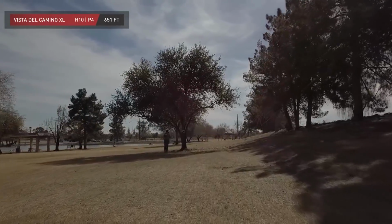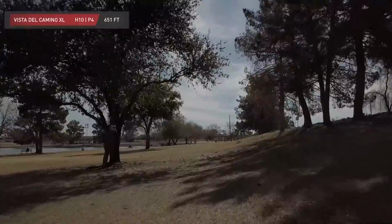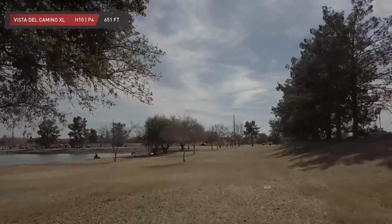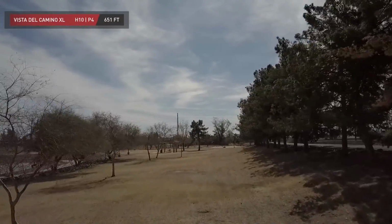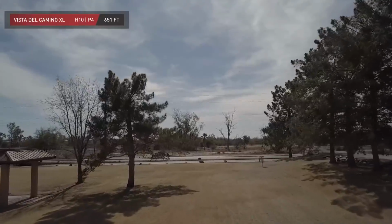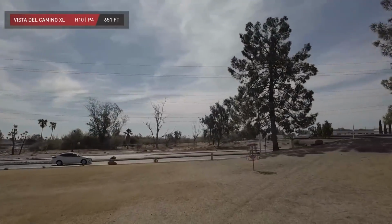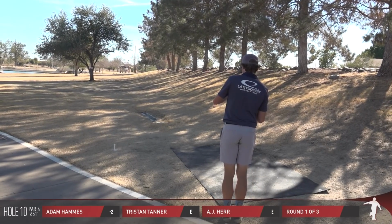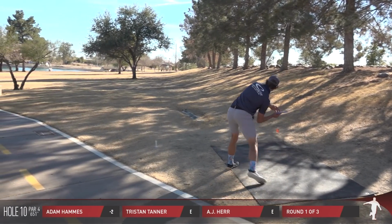I don't think things get any easier. No, these guys are going to be playing into that tailwind still for this hole, but then we turn our way back. We head back towards the clubhouse, and it's going to be all headwind from there. When you're out on this road, I think it's almost exactly 1 mile from this basket back to the tee of hole number 1 where we started a few hours ago.